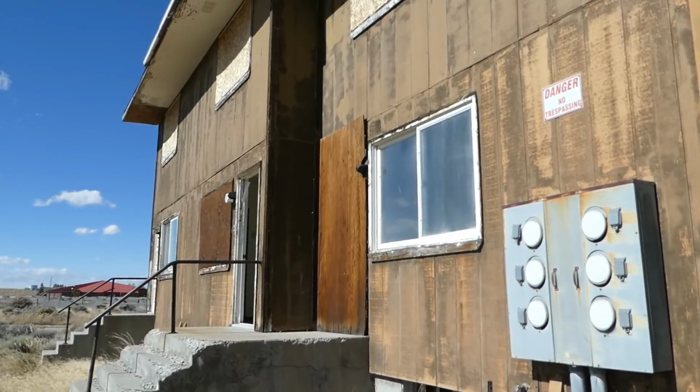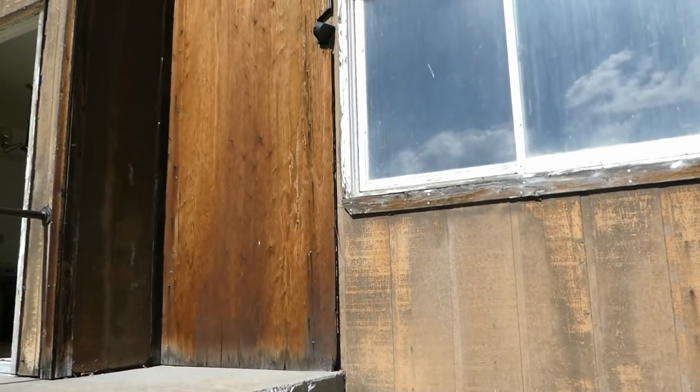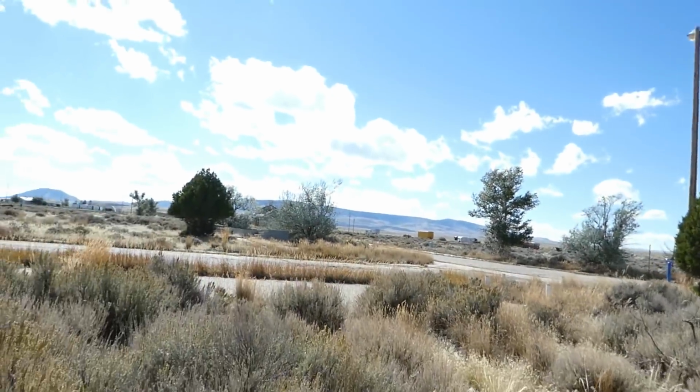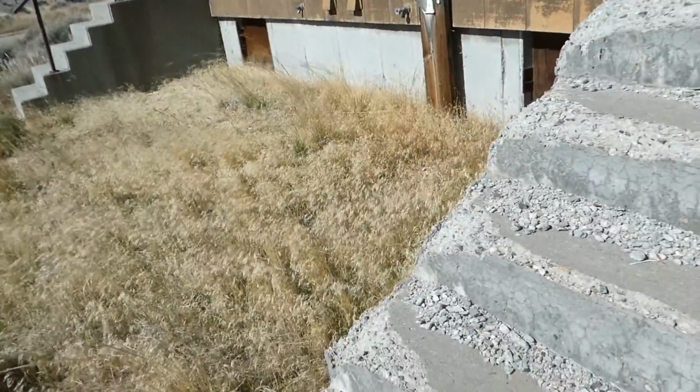This is pretty early in the trip, so I wasn't really feeling too gutsy to brave it. Plus, there was a local that did see us in town there, so I didn't really want to take too much. But just take a look at these stairs.